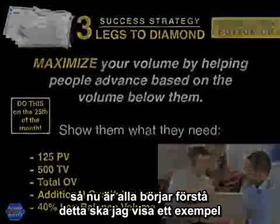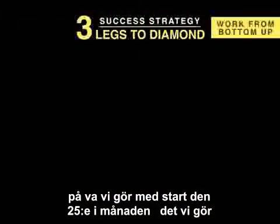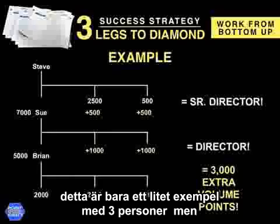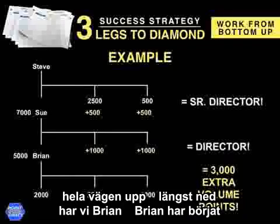So now that everybody understands this, we're going to show you an example of what we do starting from the 25th of the month. What we do is we start from the bottom. And we start working our way up. And so this is just a short example. It only involves 3 people. But there may be 20, 30, 40, even 50 people involved going all the way up the line.